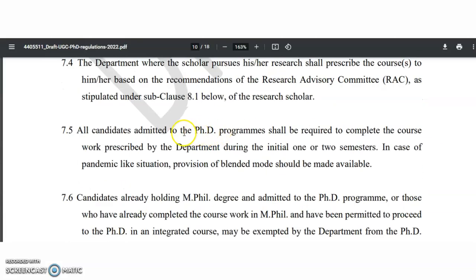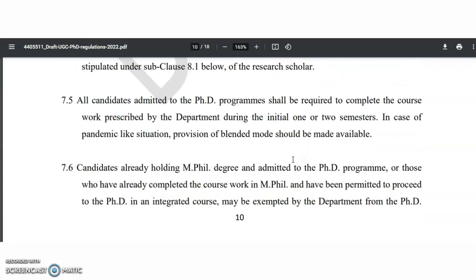All candidates admitted to the PhD programs shall be required to complete the coursework prescribed by the department during the initial 1 or 2 semesters. That means within 1 year. Within 1 year, you might have 2 chances, so within these 2 chances, you have to clear your pre-PhD coursework. Got it? In case of any pandemic situations, a blended mode should be made available, but you have to clear your coursework in the first 1 year itself, that means 1 or 2 semesters.